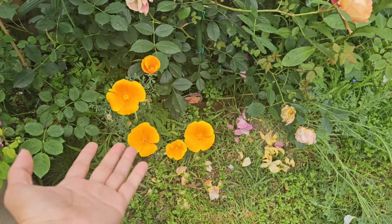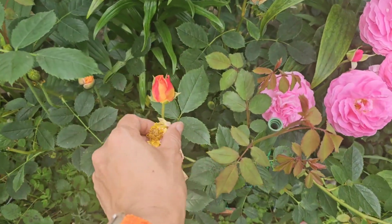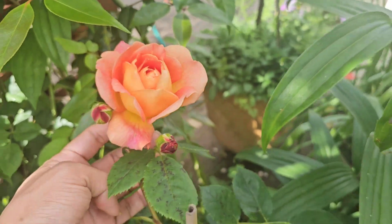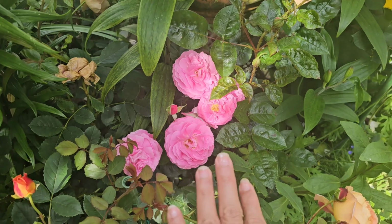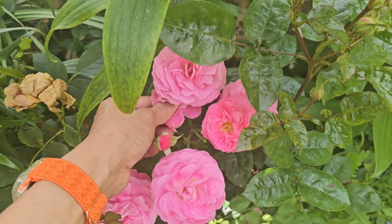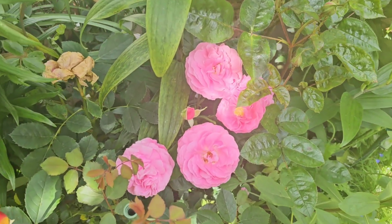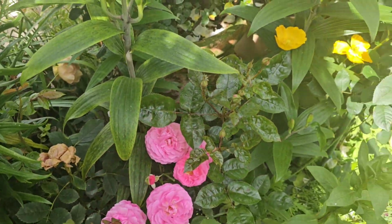And let me just show you also these amazing poppies. Really beautiful. And this is my Lady of Shalott, and it just keeps on blooming and blooming, and it's also fragrant. My god. And my Skylark rose, and probably I will remove the very first flower, because I don't want it to concentrate on producing seeds, because I want this one to concentrate on producing new canes. And look at these flowers. And also very fragrant, my god.